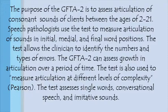The GFTA-2 can assess growth in articulation over a period of time. The test is also used to measure articulation at different levels of complexity. The test assesses single words, conversational speech, and imitative sounds.